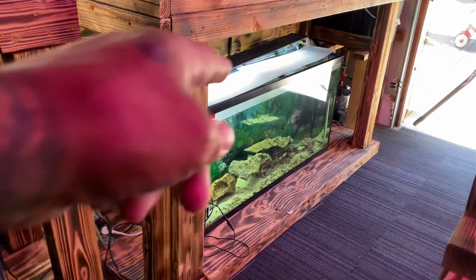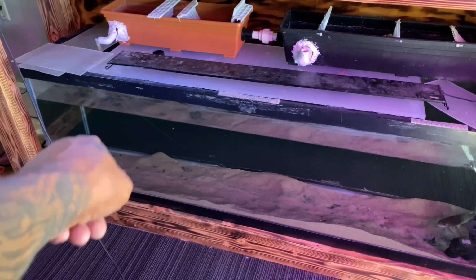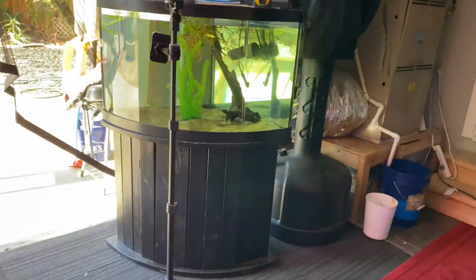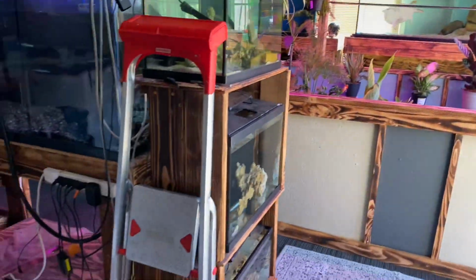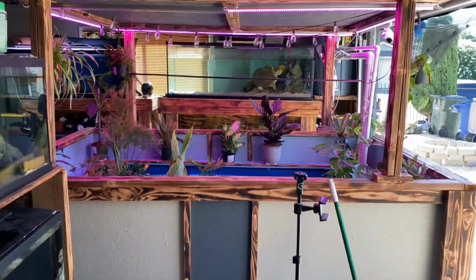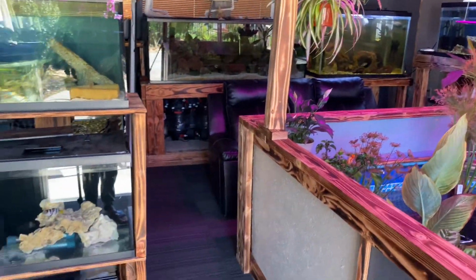We have enough space down there to where I can move this 60 over here, put another 60 side by side, take that 125 and put that 125 over there. So let's count aquariums. That will be another 60, that's 1, 75, 2, 4, 3, 75, 4, and then 4 right here. So that's 8 more aquariums for the fish room. That's just for this fish room. Like I said, I have a whole other room that I'm turning into a fish room. That'll be good for their space. I need big tanks.